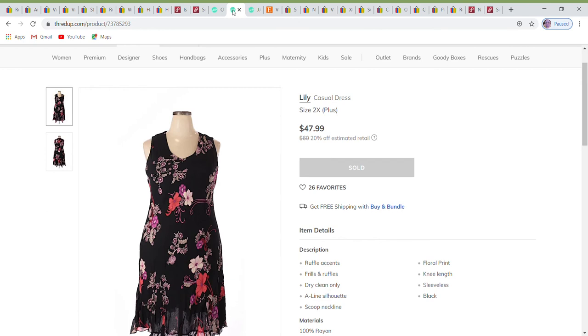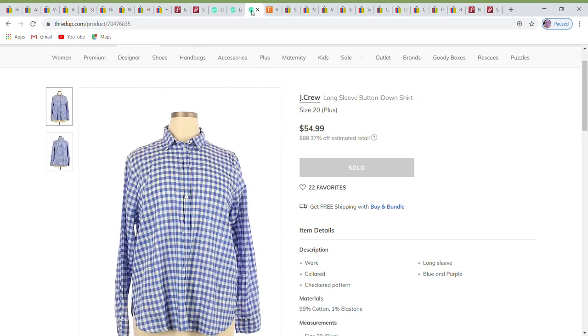This was a Lily dress. This was a 2X. It had lots of favorites on there, lots of interest in this dress. It sold, you can see, for $47.99. There was a 20% off coupon used, and so I received $11.14 on this one. And then this one was a J.Crew. This was a size 20. This sold for $54.99, again with a 20% off coupon, and so my portion was $14.52 that I received. And so those were my sales for June 11th through the 17th.